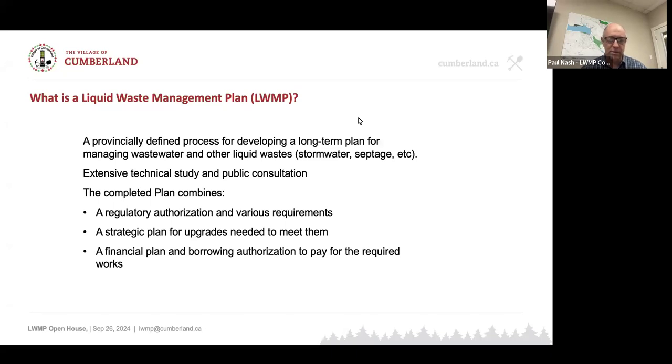The plan process involves a lot of technical study and public consultation, of which we have done in the past, and this presentation here is a part of it. At the end, we produce a capital P plan that is actually a regulatory instrument. It becomes a piece of law that you are required to follow. Within that plan is a strategic wastewater plan for any upgrades that are needed that we haven't already done to meet these regulatory requirements. And it also includes a financial plan and a borrowing authorization to pay for it, so that if the municipality can't say we don't have enough money to pay for it, you're given the authority to borrow money for it. More about that later. But those are the three elements of the plan.